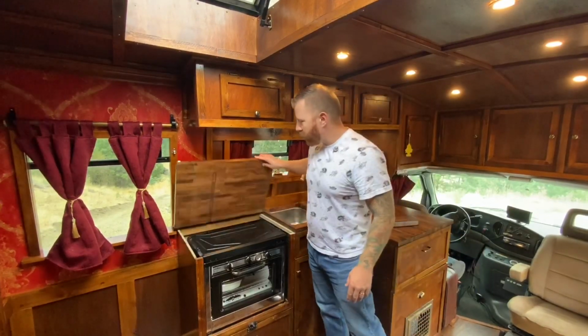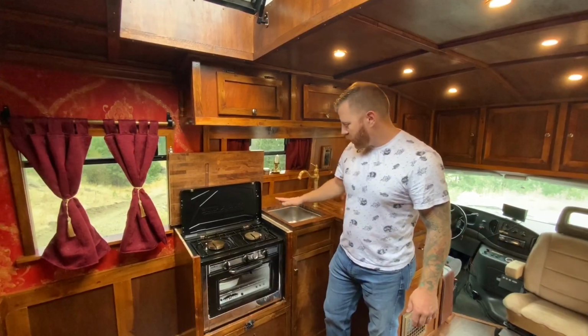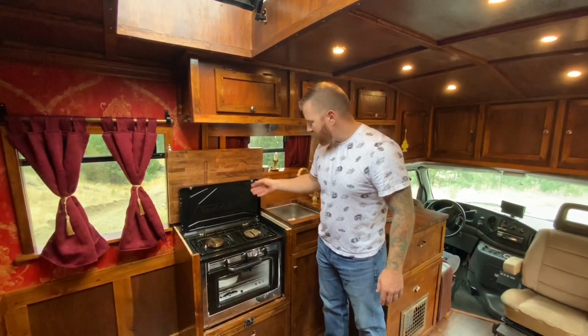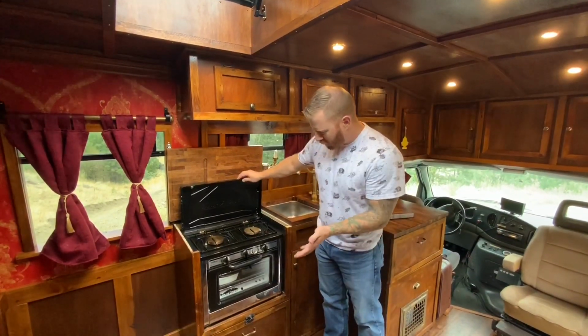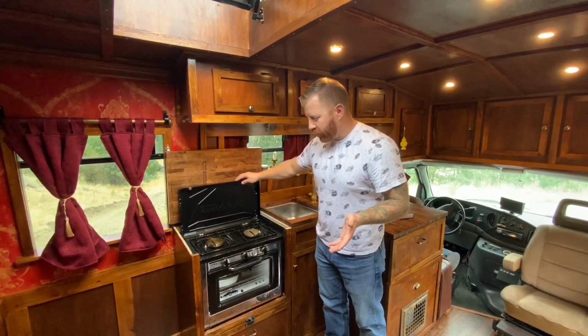What you do is you lift the counter up, it clips in up here, pull that up, and bam, you can do all your cooking. These burners are great, they're a good size. Overall, this is a great unit. I'm really happy with it. It's about $300-ish used, but the person hadn't even used it.